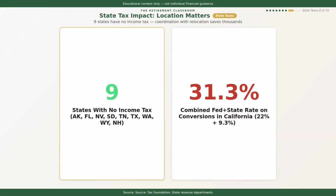State taxes matter too. Nine states have no income tax: Alaska, Florida, Nevada, South Dakota, Tennessee, Texas, Washington, Wyoming, and New Hampshire. If you live in California, you could face a combined federal and state rate of over 31% on conversions. If you are planning to relocate to a no-tax state, coordinating the timing of your move with your conversion strategy can save tens of thousands.